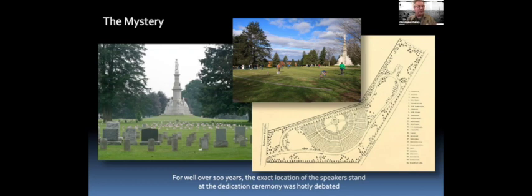And over the past 158 years, several witnesses to the event, including a guy named Washington Yates Selleck, who I think was one of the marshals from Wisconsin and was responsible for designing the speaker's platform, all placed the stand at various places within the Soldiers' National Cemetery. And over time, the commonly accepted wisdom was that the speaker's platform was where the Soldiers' National Monument now stands, on that little rise in the ground there.